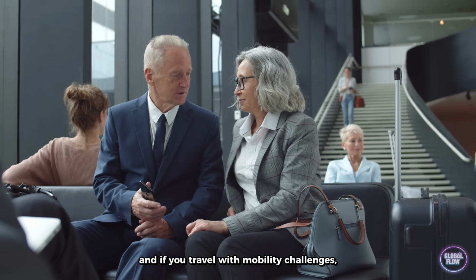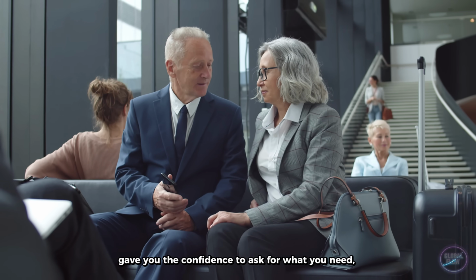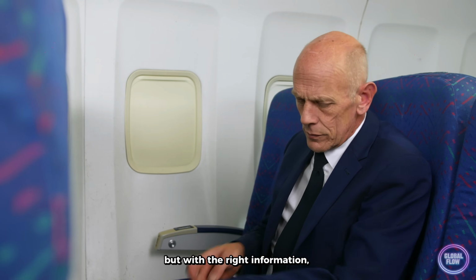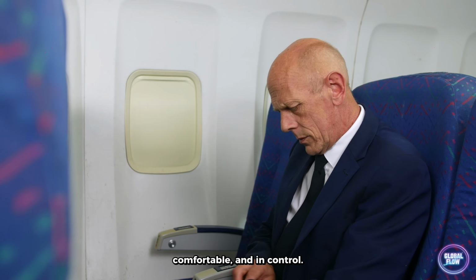And if you travel with mobility challenges, we hope those bonus tips gave you the confidence to ask for what you need, without hesitation and without apology. Air travel might not be what it used to be, but with the right information, you can still take off feeling calm, comfortable, and in control.